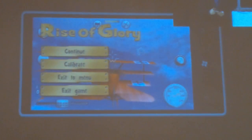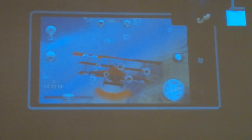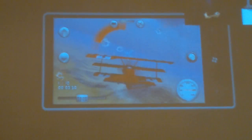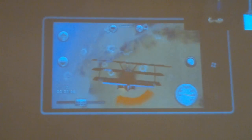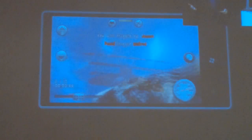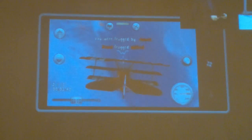Navigate over to Rise of Glory. And now I'm flying my plane. So for those teenagers with really long attention spans who want to try playing 2 games at a time, it will now be possible with fast task switching and our new task switching menu.